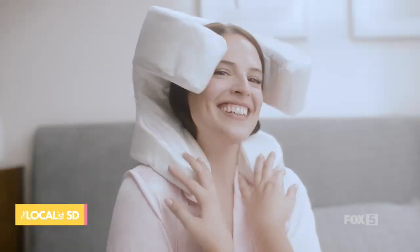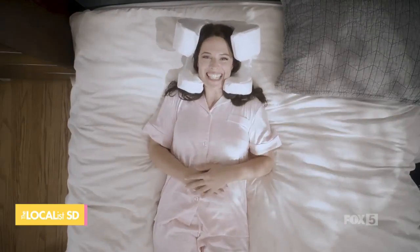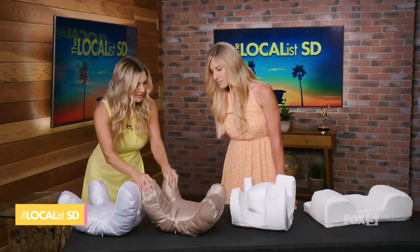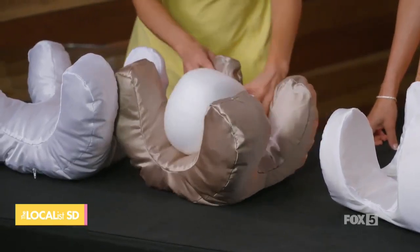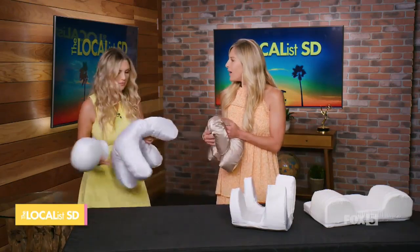Okay, and now what kind of material is in here? Because this is comfortable. Yeah, this is our satin. So this is a satin cover, and inside we have our memory foam. We also just launched our newest version, which is the Flawless Face Pillow Cloud. And this is filled with our silky soft inserts. Same design. You're going to be able to roll over and stay on your back without creasing your face. This is super comfortable. You can just feel it, you can hug it. It's super plush.